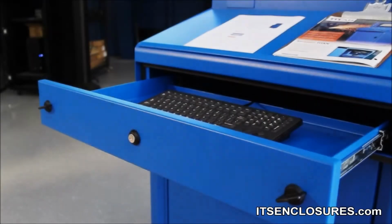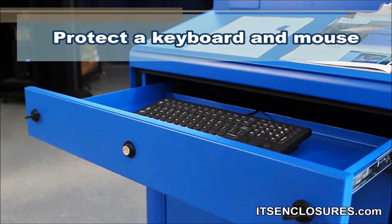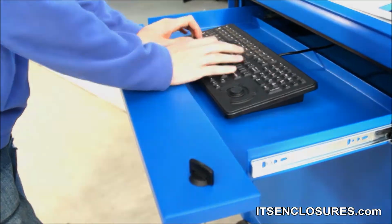The retractable keyboard drawer measures 24 inches wide with space to house and protect a keyboard and mouse. When extended, simply fold down the front of the drawer to provide an ergonomic wrist rest.